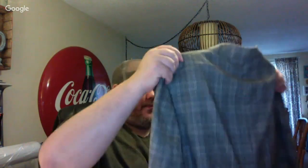This is kind of more their top of the line. 818 usually has a little better fabric. This has E. Thomas fabric, 120 wool. It's really nice. Let me show you the tag. These tend to do a little bit better than the regular Brooks Brothers stuff. There's the tag. It's more recent too.